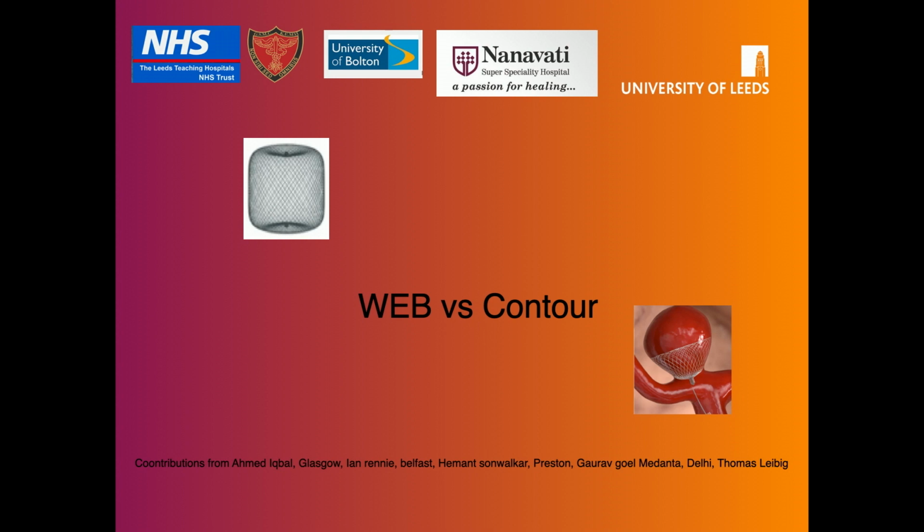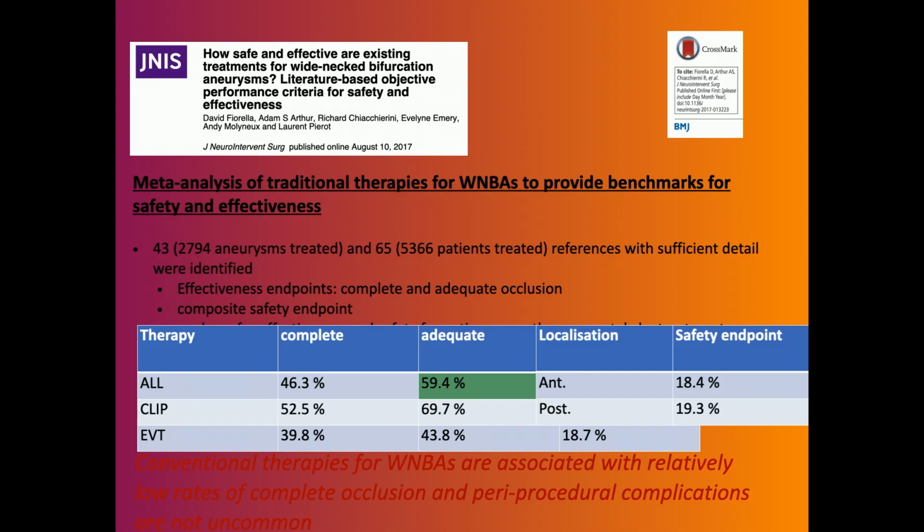Okay, so this is a comparison of the WEB versus Contour. I will try to do my very best. So sizing... no, this is the results. This compares the results with adequate occlusion of all aneurysms, comparing the surgical and the endovascular results. And the surgical results are better. This is the reason why we still have to develop better and better devices on the endovascular side to get the same good results as the surgeons do. But surgery is more invasive, of course. Next slide.